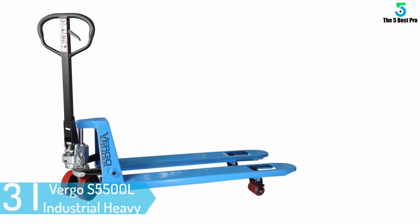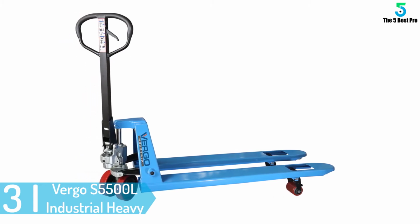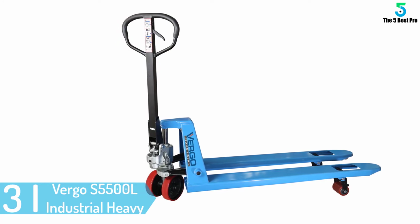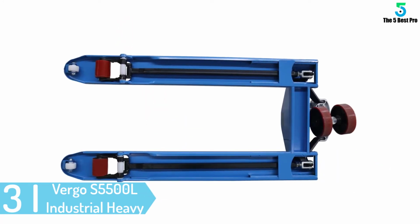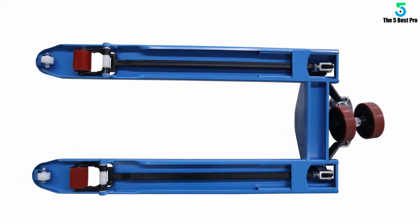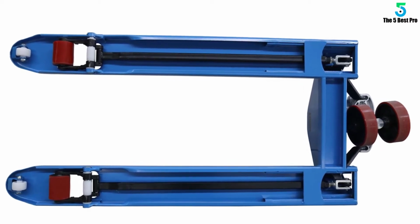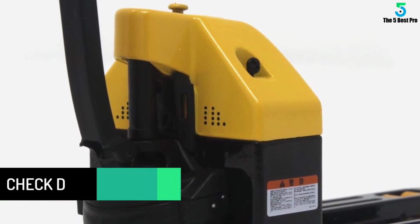At number 3. Virgo S5500L Industrial Heavy Duty Pallet Jack Truck. Virgo S5500L Industrial Pallet Truck Jack features 27 inches W by 48 inches L reinforced forks for moving heavy loads up to 5,500 pounds. Offers a 210-degree steering arc for easy handling. Durable steel construction with powder coat finish for long-lasting use.